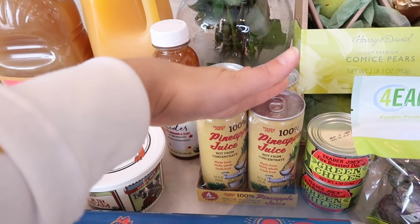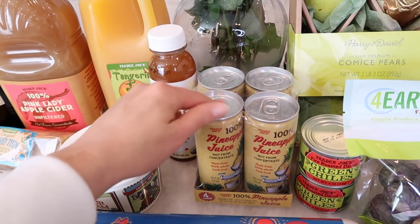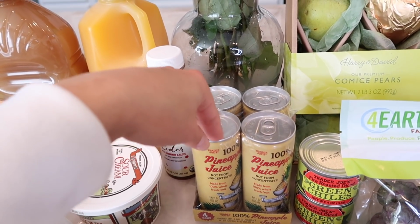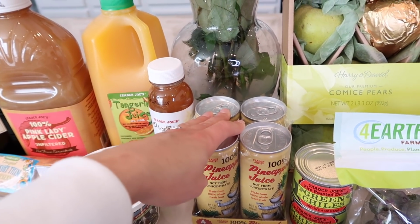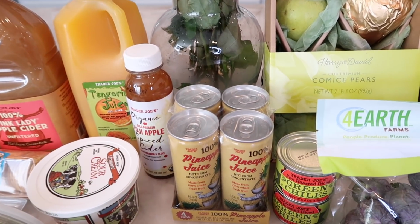I picked up the 4-pack of the pineapple juice cans, and I actually got these for mimosas because I'm doing a cookie basket day that we do every year with my mom and my sister-in-law and her mom, and we always have mimosas, so I thought these would be easy to transport. They don't have to be refrigerated, and they'll be perfect for mimosas.